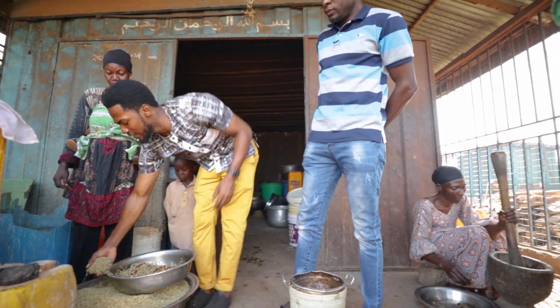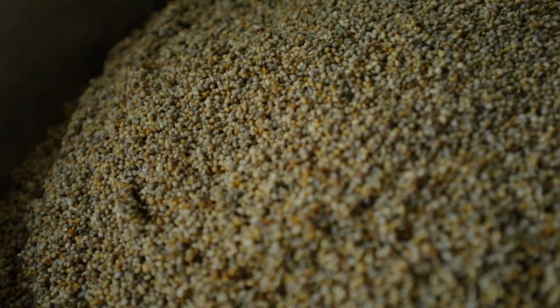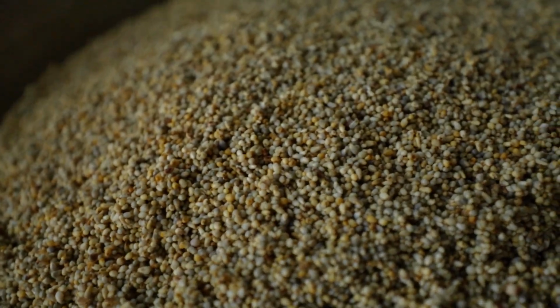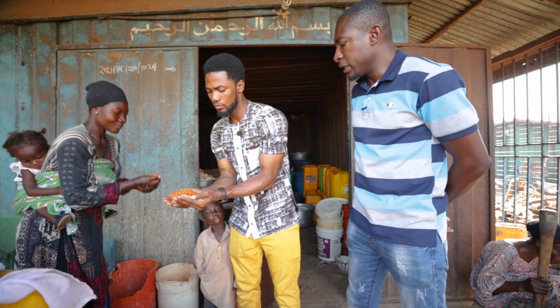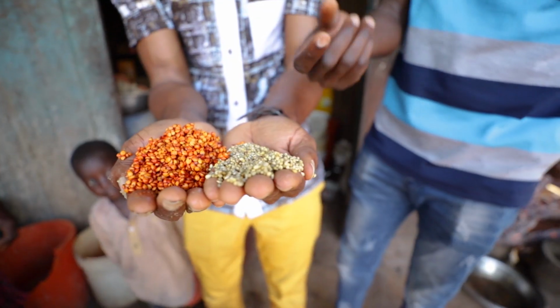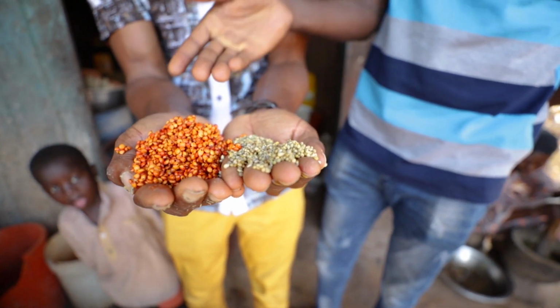So this is the famous millet? Yes. How do they get the millet? From the market. How many types of millet do they have? There are 2 types. Okay, don't mix them up. So these are the 2 types of millet. Are they all used for the same purpose? They are used for the same purpose, different porridge.